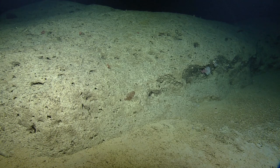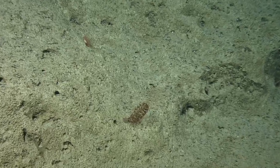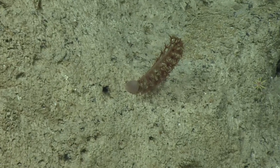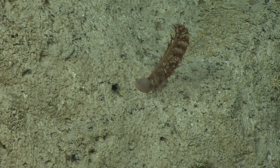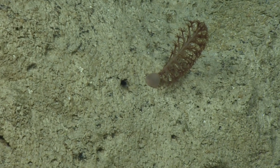Yeah. So we're still moving all the time. We're just kind of taking an opportunistic moment to take a look at what we have been seeing. I've seen a couple of these so far. It's got this sea pen. Looks like a rock pen. It's got kind of that peduncle at the bottom that it uses to hold on. Saw a few of these so far, so just want to take a look at it as we move.